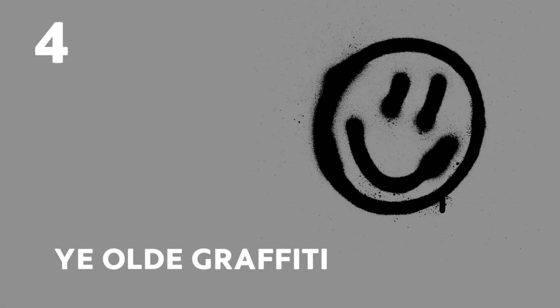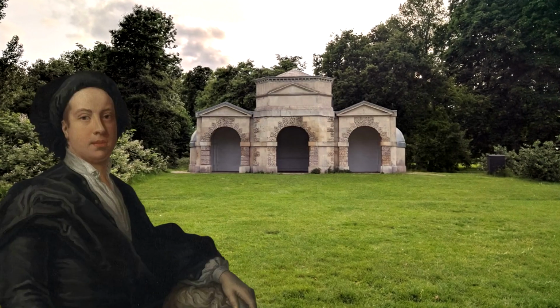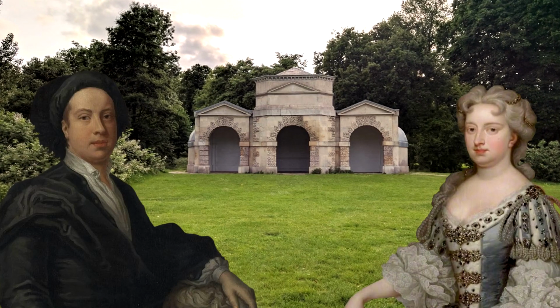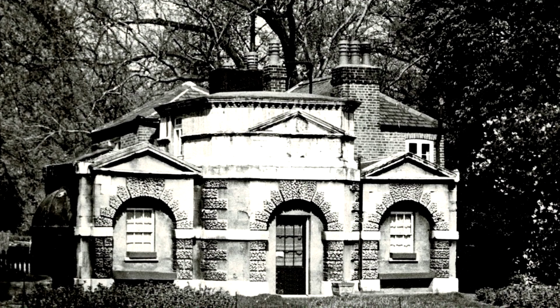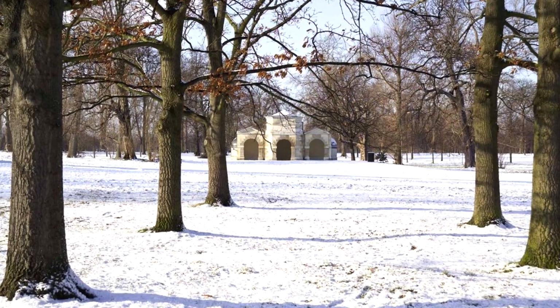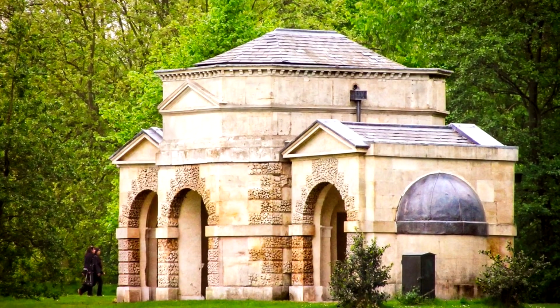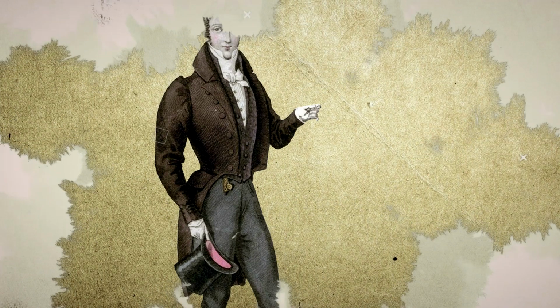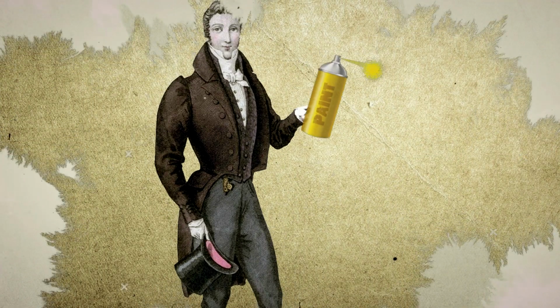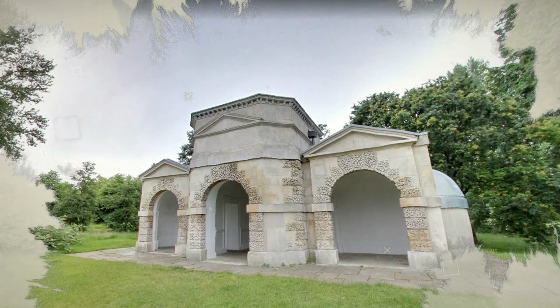Number 4. Ye Old Graffiti. This summer house was designed by William Kent for Queen Caroline, and after completion in 1735, it became known as Queen Caroline's Temple. In the early 1800s, it was open to the general public, and some vandals decided to leave their mark on the walls inside the temple. Just imagine that for a second. 19th century graffiti artists in top hats and tails tagging with quills and inkwells. This graffiti still remains there today, 200 years later.